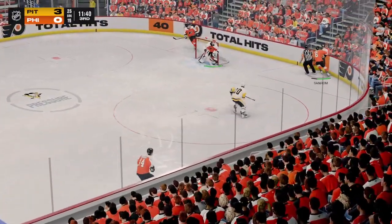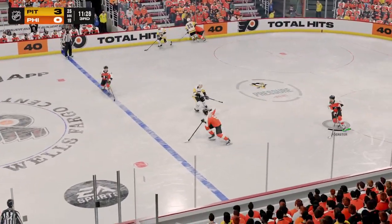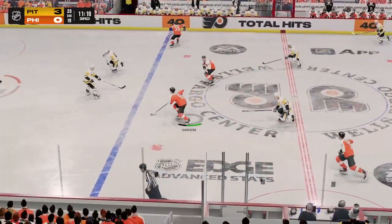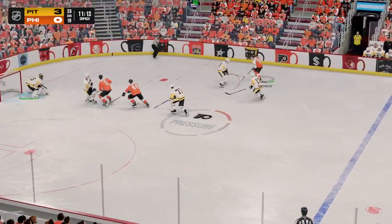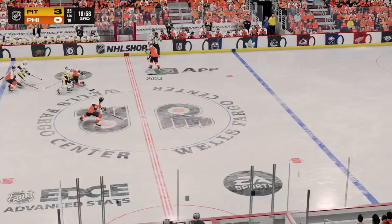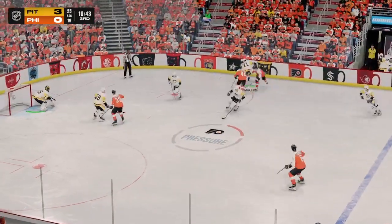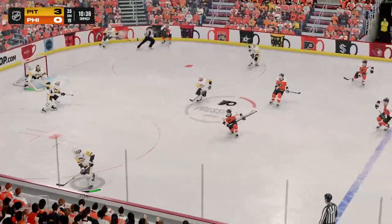Puck dumped in. Takes the pass. Now a quick pass to Forster. Feeds it over to Sanheim. The Penguins look to start the transition game. The Flyers get a hold of the puck in the open ice. And that's broken up. Receives the pass.